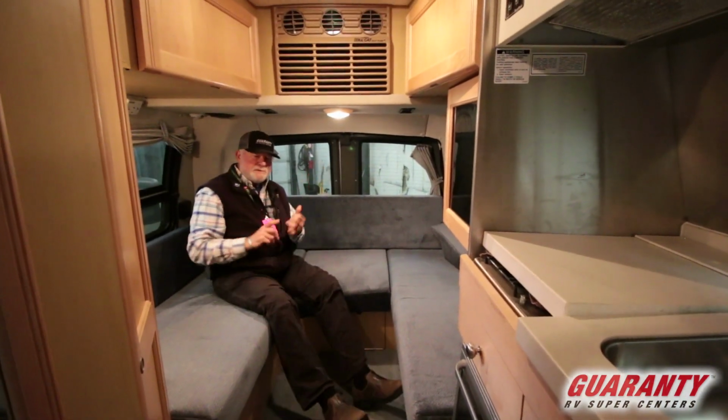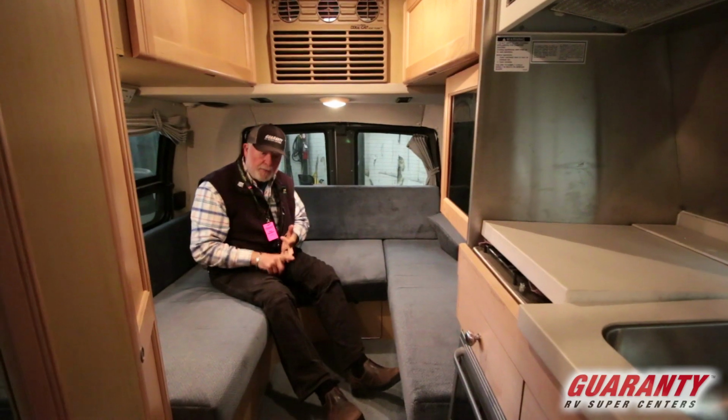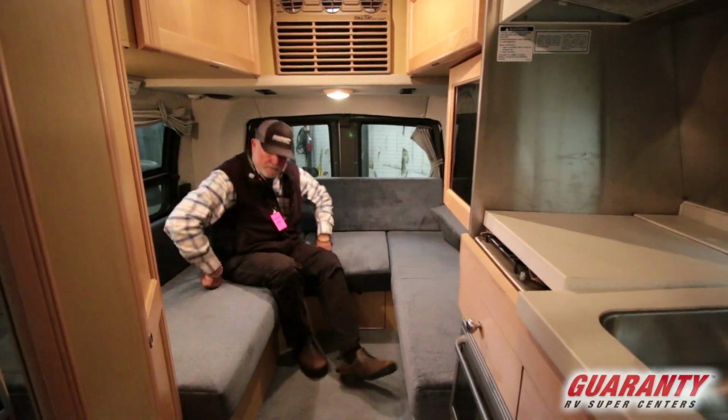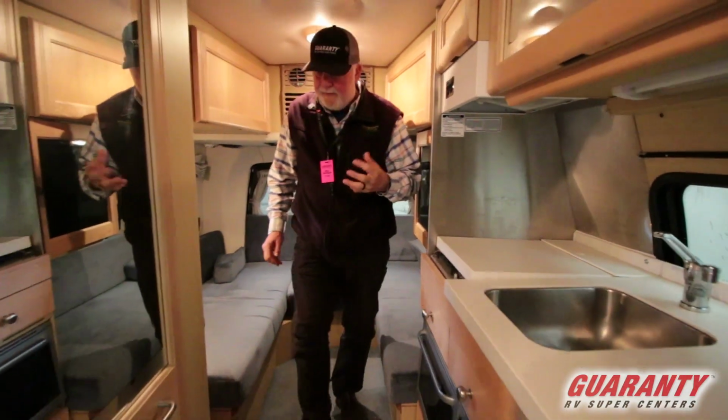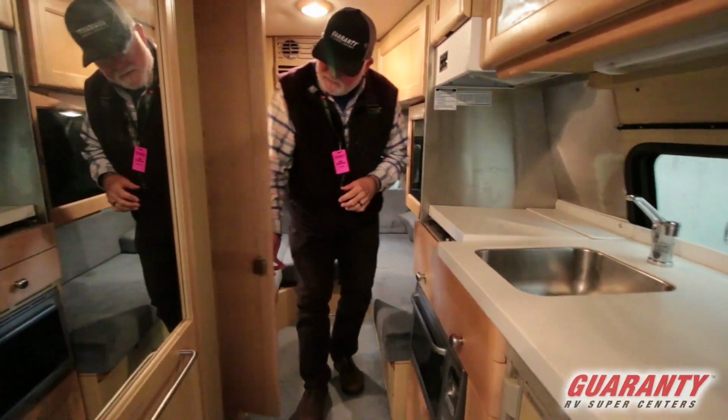So you've got a heat pump so it cools and heats. You have a propane furnace when it gets really cold. And the nice thing about this unit is it does have a fairly nice bathroom, but don't miss this little closet storage area here. They added some shelves in. It's got a cloverleaf table for up front to seat all 4 people.